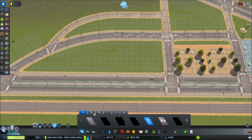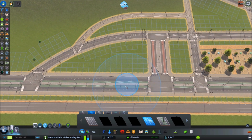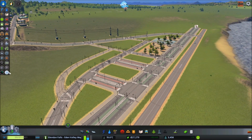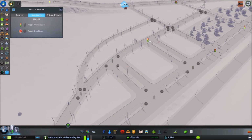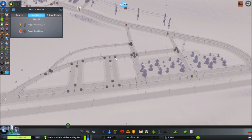And then let's try just getting a bit of a feel for like a bus turnaround point too. It's a shame that we can't get those little skinny roads in with the bus lanes. We'd have to go over to our road asset creator in the main menu to do that. So we'll turn off the stop signs and the traffic lights and everything here. We'll just hope that traffic doesn't get too bonkers. But I might maybe just do this.